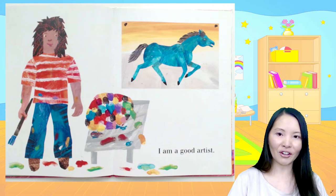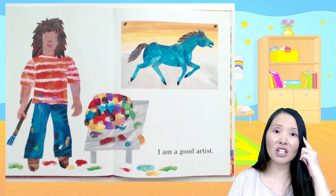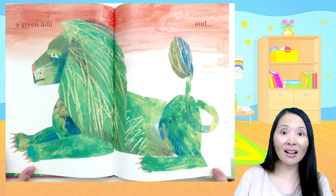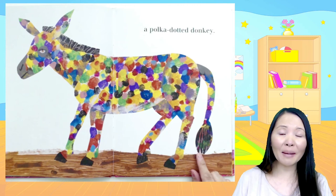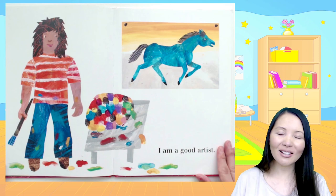The end. Boys and girls, what I like about this story is the fact that the boy used his imagination to paint different colored animals. He painted a black polar bear, a green lion, a pink rabbit, and even a polka-dotted donkey. So, because he's an artist, he is able to paint whatever he wanted. So that's what's great about being an artist.